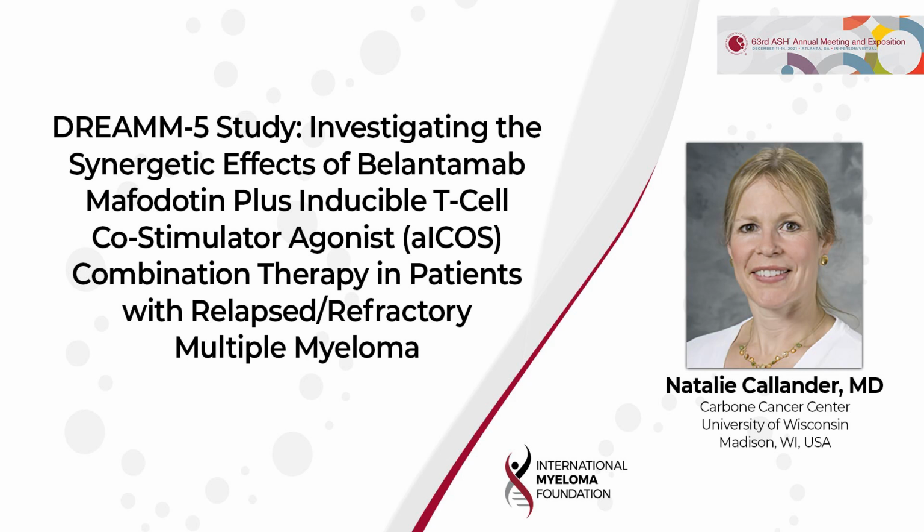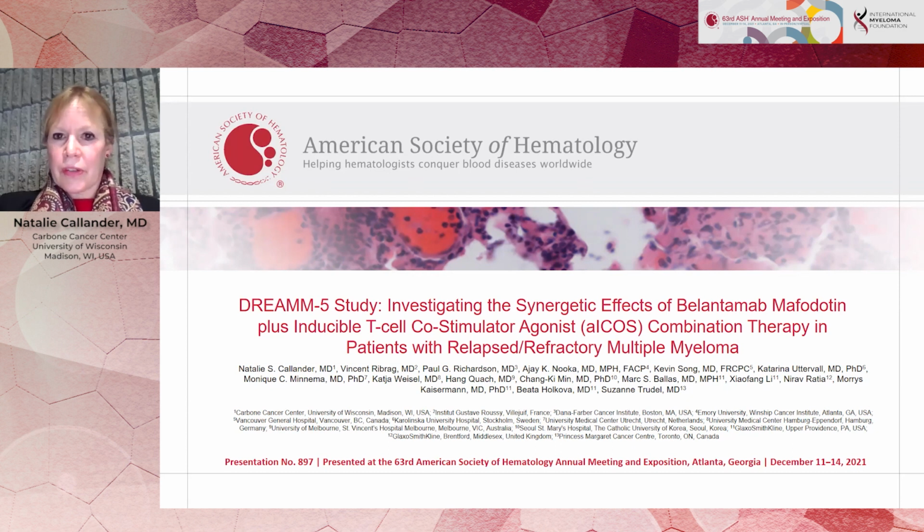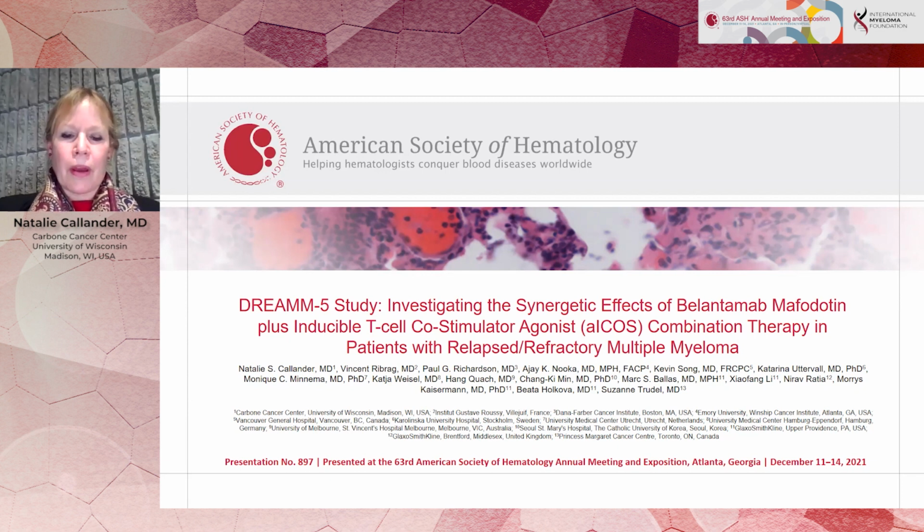Hi, I'm Natalie Callander from the University of Wisconsin, and I am presenting at ASH the substudy from DREAM-5 that is entitled Investigating the Synergistic Effects of Belantamab Mafodotin plus Inducible T-Cell Co-Stimulator Agonist, or aICOS, combination therapy in patients with relapsed and refractory multiple myeloma. And I'm happy to do so on behalf of all of these investigators listed from around the world.